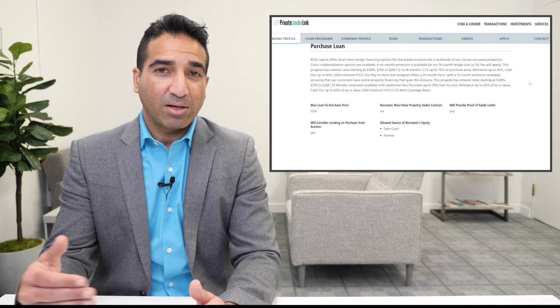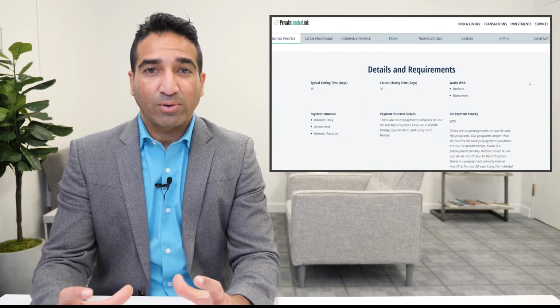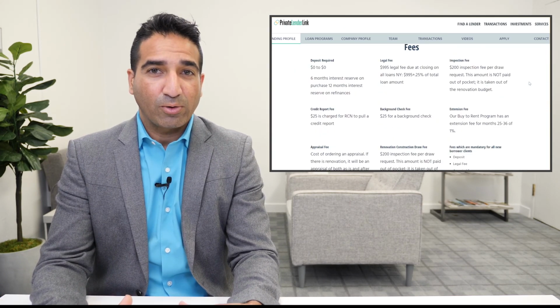And if you go down to the bottom of the lending guidelines page, you'll see a section where you'll find all their other fees that they charge. Now, they're not required to state the amount of all those fees because it could vary, but they should at least put in the type of fee that they would charge in addition to origination.